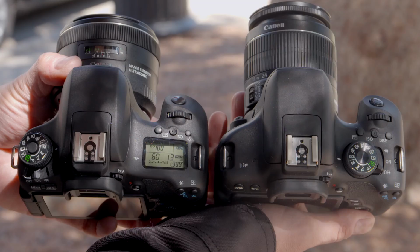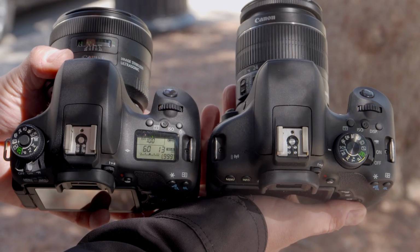You know, it's funny, I'm just holding both cameras side by side here and they're just so similar. Overall, I think it's really more of a marketing difference. You know, the T6i is really aimed at the entry-level enthusiast, and the T6s is going to give some people who want a more professional feeling camera that kind of capability.